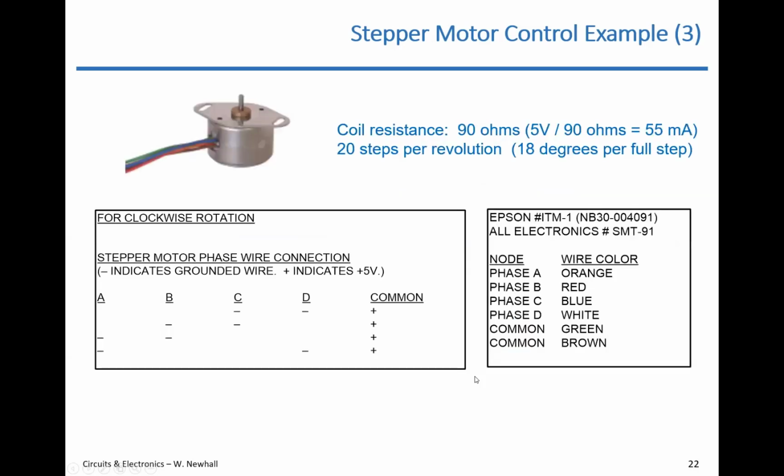So finally, let's take a look at a motor. This is another motor that specified its coil resistance. So here's 90 ohms coil resistance. It's a 5-volt motor, so you're going to be drawing about 55 milliamps per coil. This motor had 20 steps per revolution, so 18 degrees per full step. So you could calculate how many degrees per second or revolutions per second or revolutions per minute based on that step size and the timing that you define to control the motor.